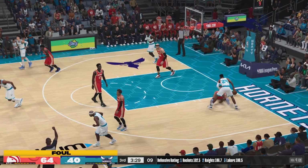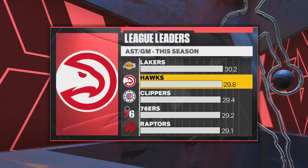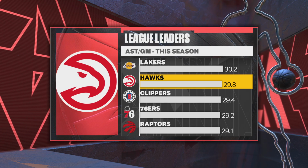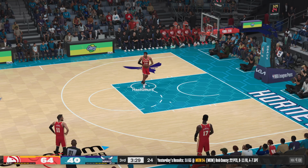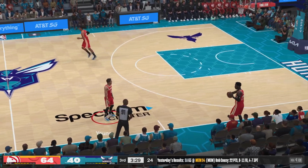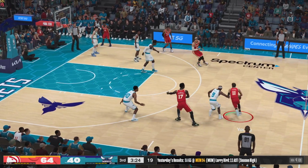Here's Miller. 5 points in the game. Miller. All right, with this brief pause, let's take a look at the league's best passing teams. Atlanta, second. The passing on this team is very strong. They really move the ball, and you can see it in the assist numbers. Atlanta's gone 2 of 3 from outside so far in the third quarter.